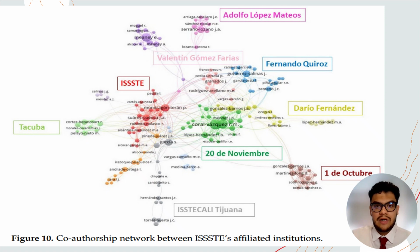The institutions are distinguished by a color code as follows, for example, 20 de Noviembre brown, pink, yellow, etc. The orange, blue, purple and light purple are nodes that represent authors who are less productive. Also, we can observe that the institutions are divided within ISTE. It indicates that despite belonging to the same sector, advancements and discoveries are not being shared.